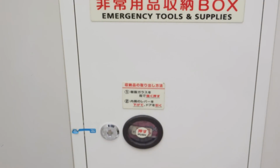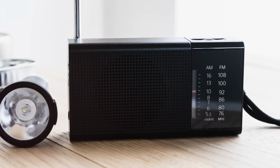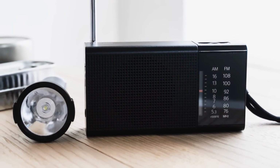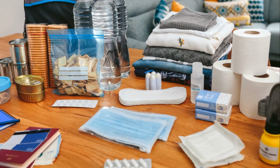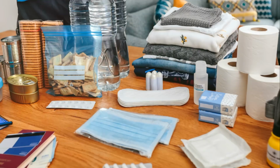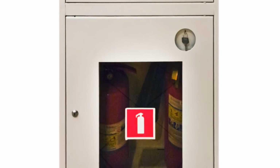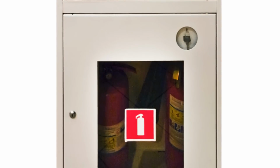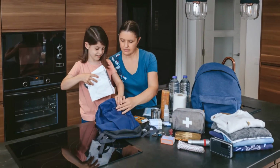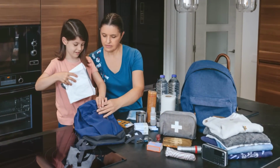Let's paint a picture to put all this into perspective. Imagine you wake up one morning to a severe storm warning blaring on a battery-operated radio. Because you've prepared ahead of time, you know exactly where your emergency kit is stored. You quickly gather your water, food, first aid supplies, and essential tools, and you're ready to act without hesitation. This calm, organized response is the direct result of careful planning and regular practice. In those critical first hours after a disaster, having everything you need in one organized package can make all the difference.